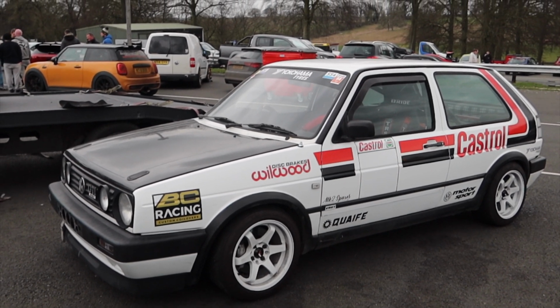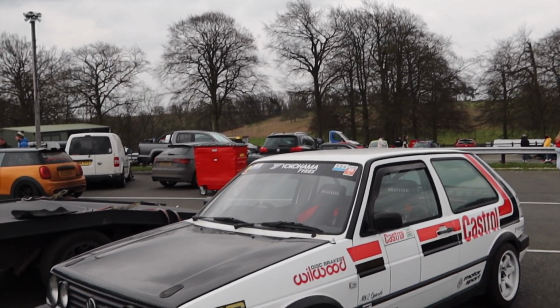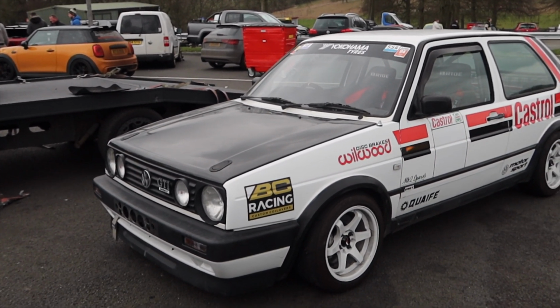Ideally not crashing. I forget how old just normal cars are. Like a Mk4 GTI is like 25 years old now, isn't it? Where these are like, what, 30, 40 years old? Mad, isn't it?